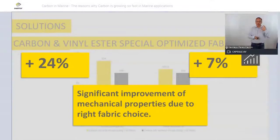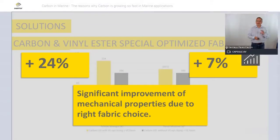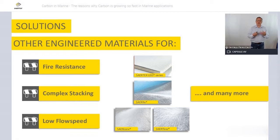We are talking about plus 24% in the tensile strength and plus 7% in the tensile modulus property. This significant improvement of the mechanical properties is related to the use of the right fabric choice.